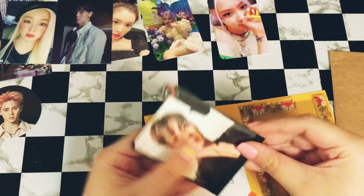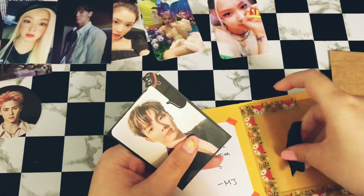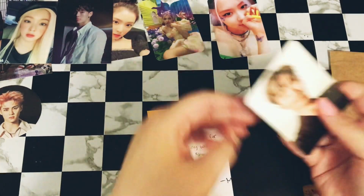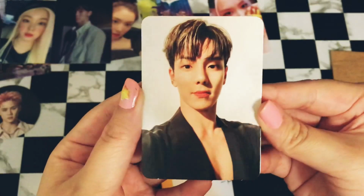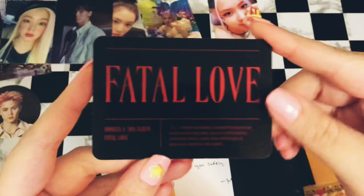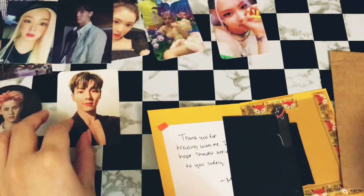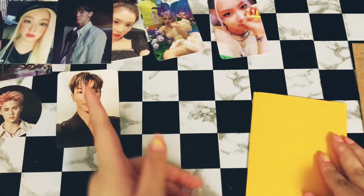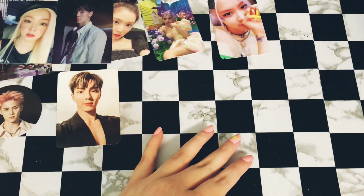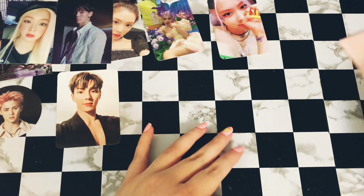I love this card. Oh, it's tape. I was like, why is it not coming out? I love this card because this is from my favorite version, which is version 1. So I'm so happy to have this. I still need the other 3 versions, of course. This is the back. But I'm happy to have this one for now, and I have his message card, and I have the other things too, which I think are here.